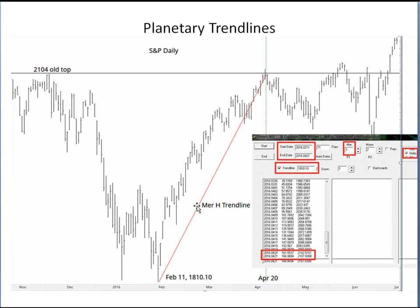Well, this line is a Mercury trend line. And we use my little program to start at the low, February 8th, or February 11th, so here's 2/11, 2/16. I hit the trend line box and put 1810, which is the low. And then my cumulative distance is really this trend line. For each degree that Mercury moves, the trend line will grow. And I want to find out when it will hit the 2104. And I find down here between 4/20 and 4/21, it gets to 2102 to 2107, because Mercury moves about 4 degrees a day. So somewhere between the 20th and 21st, it will square out.